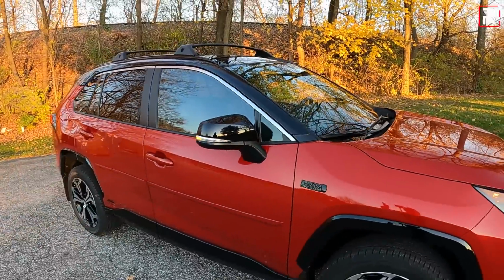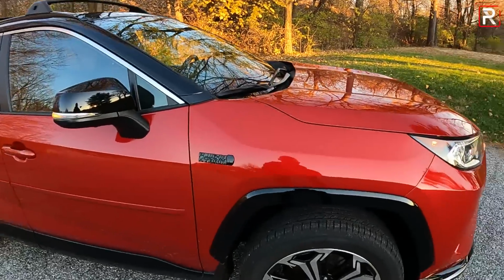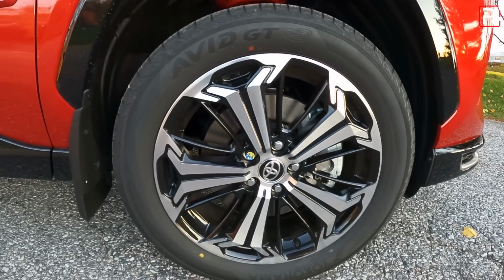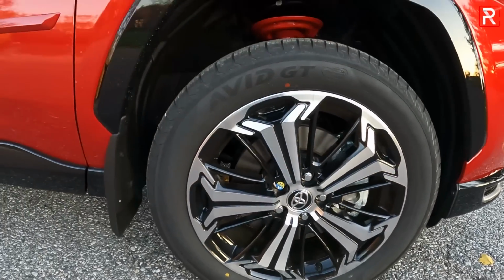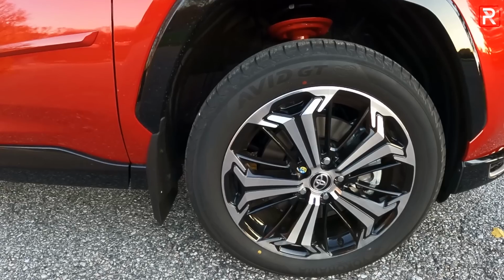This Rav4 in general just looks a lot more youthful than other Rav4 hybrid models, or even the rest of the Rav4 models. You can see this is the only model to also get 19-inch wheels on a Rav4. They're wrapped in 235 tires. I don't love the Yokohama Avid GT tires that they put on this thing. I would probably want to swap them out with Michelins at some point.